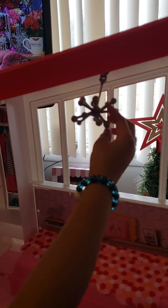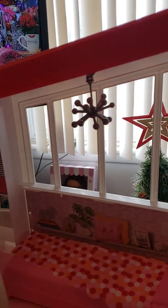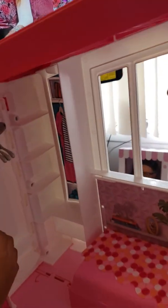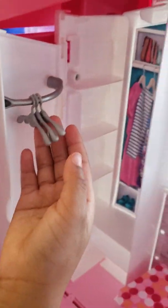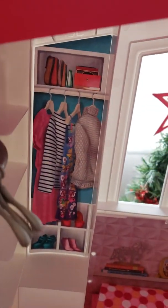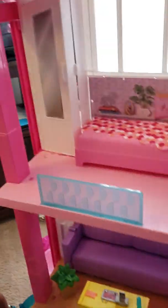We got like a chandelier type thing. Like, we have a closet. Oh wow, look at Barbie. Barbie needs to upgrade her closet though, just a little bit. And she has hangers. She got hangers. Okay. And it closed. And it's an elevator.